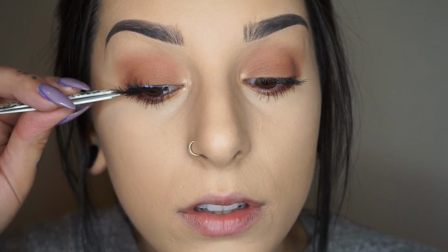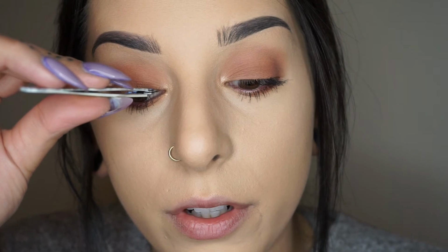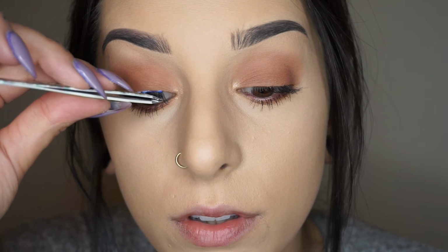And I'm just sort of lowering the lashes over my natural lash line. So I kind of connect right in the middle, and then I'll do maybe the outer corner and then the inner corner. So just as close to the lash line as you possibly can. And I feel like tilting the mirror back like that so that you have to look down into it just sort of stretches out the lid so you have as much room as possible.